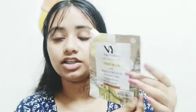So this is the white truffle one, which is the variant of this, so you can see. The packaging first of all is too cute. It has this New York vibes, and as this is a New York Bay collection, the packaging quality is too good. It is a recyclable packaging, and obviously Nybae is organic and the packaging is quite recyclable, and also they are a cruelty free brand, so that is quite good. They don't contain any harmful chemicals.